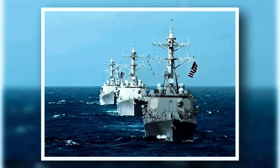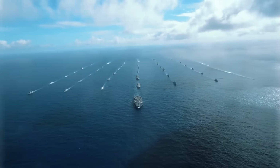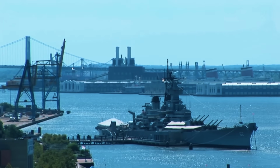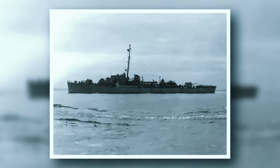The USS Kidd, an Arleigh Burke-class destroyer named after Rear Admiral Isaac C. Kidd, has had a notable presence in both media and missions. It participated in the search for Malaysia Airlines Flight 370 and appeared in the film Transformers: Revenge of the Fallen.